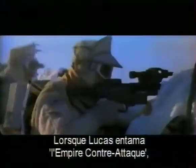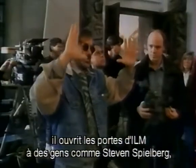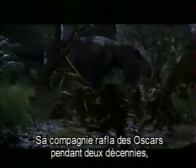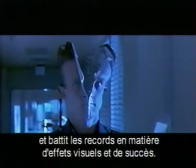When Lucas began work on The Empire Strikes Back, he opened ILM's doors to fellow filmmakers such as Steven Spielberg, James Cameron, Robert Zemeckis, and Ron Howard. His company then began a two-decade Oscar-winning rampage, leaving creative and technical boundaries, as well as box office records, in their wake.